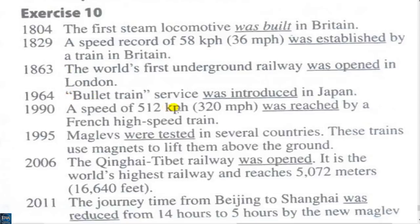1964. Bullet train service was introduced in Japan. 1990. A speed of 512 kilometers per hour, 320 miles per hour, was reached by a French high-speed train. 1995. Maglevs were tested in several countries. These trains use magnets to lift them above the ground.